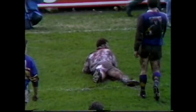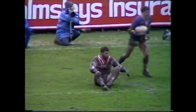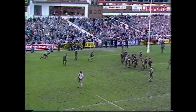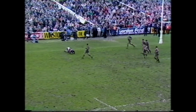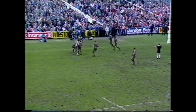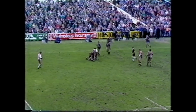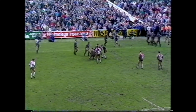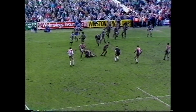30 seconds to go. Paul Forber driving for the line. Is he over? No. He'll be disappointed, the lad. Could have been the try that clinched it. The only trophy that St Helens have not won. Good tackle. Good tackle. St Helens defence pinning Leeds down here.